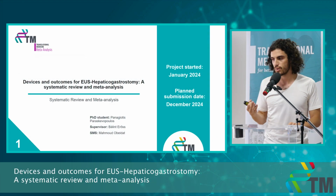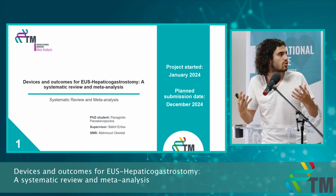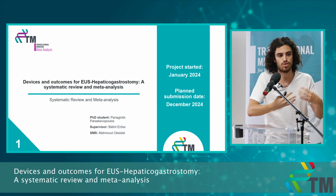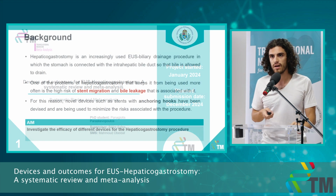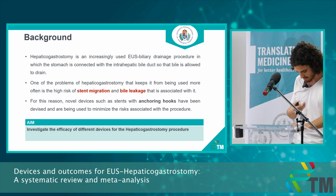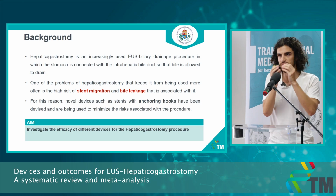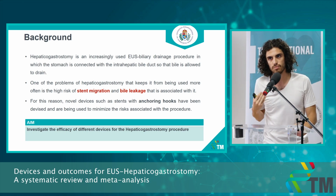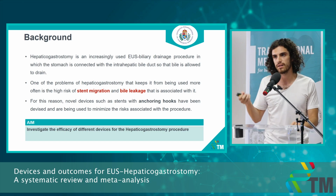So for my second project, you can imagine that with the advent of new procedures, we can also have new devices that we can use for these new procedures. So there is suddenly a market created. In the case of the stomach, because it's a movable organ, the stent can move and migrate, which is one of the biggest drawbacks of the hepaticogastrostomy procedure. And this can, of course, lead to bile leakage.